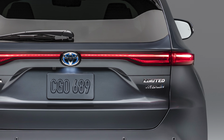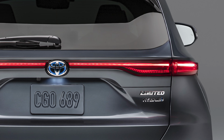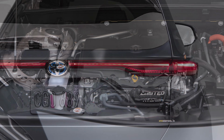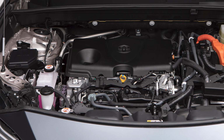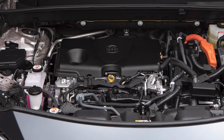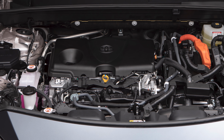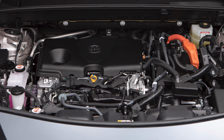This hybrid system comes in two different power levels, one that's about 220 horsepower, 219 horsepower in this vehicle and in the RAV4, and then one that's up there in the 240s like we see in the Highlander and the Sienna. I have to admit, I'm a little surprised that the Venza is going to be getting the less powerful version of this hybrid system rather than the 243 horsepower that we see in the larger Toyota models.